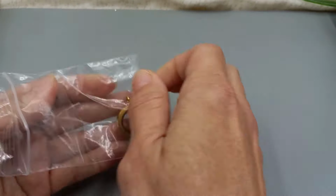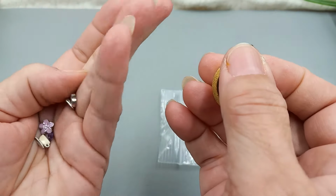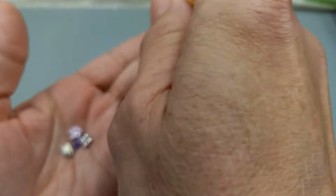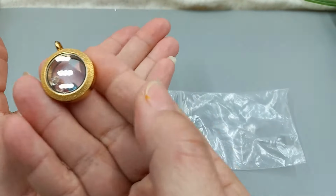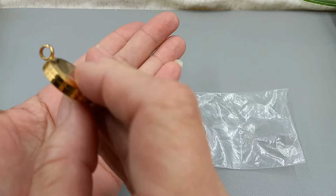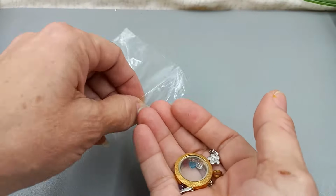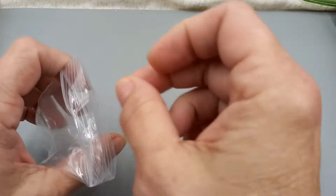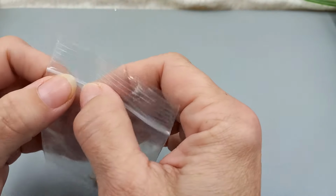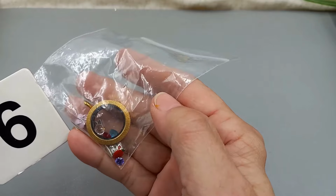All right, number 6. I put these all in a bag so that they wouldn't get lost. This is really pretty. You've got a bunch of different little charms here. Let me get them up here on my hand. Mixed charms. Really precious. This is a little holder. It does have some stones in there already. It is just adorable. It is gold tone. Let's get those all back in there. There's a little book and other items. That is number 6. Let's do it for $6. Really cute.